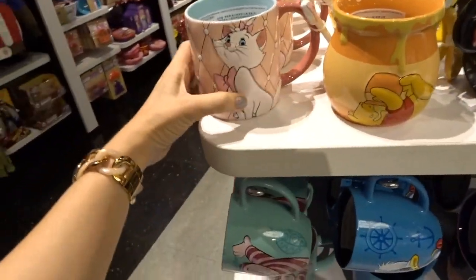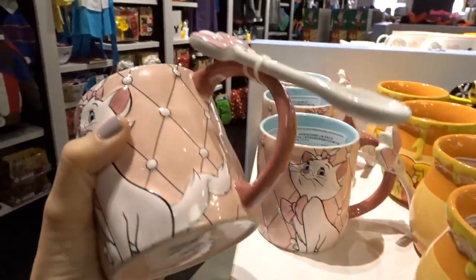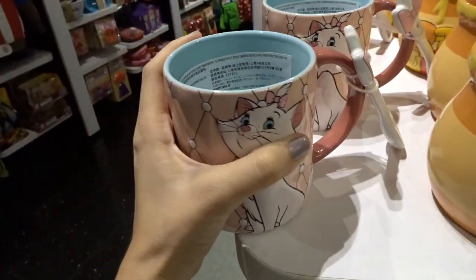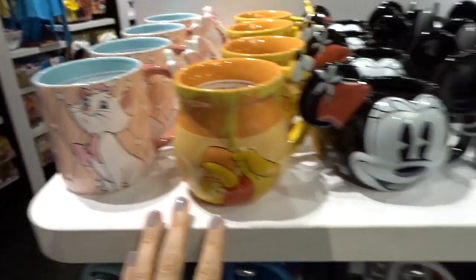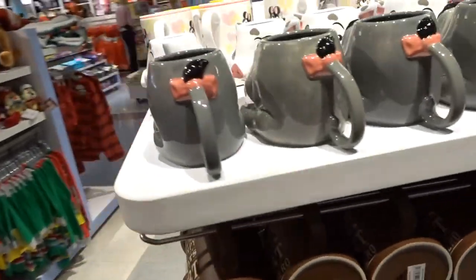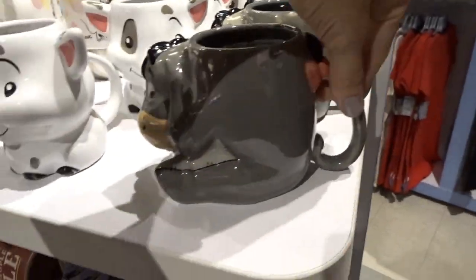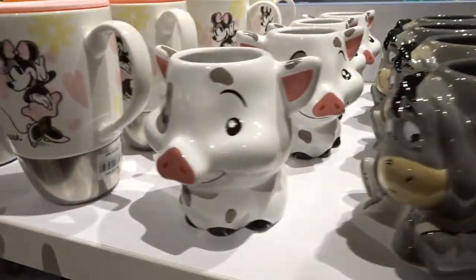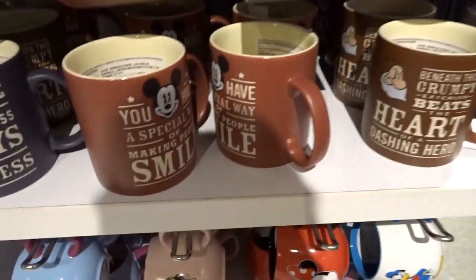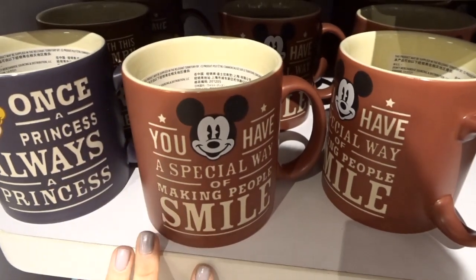It's mugs. Oh my goodness. This Marie mug, $17, and it comes with a spoon. That is so cute. These are adorable. What other mugs do they have? Look, here's Eeyore with his tail as the handle. Look. Oh, I just love these. Some new big mugs, too. Haven't seen these before.